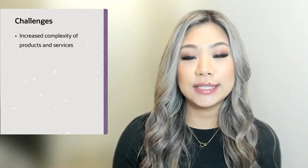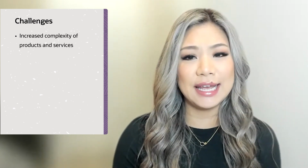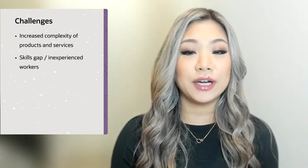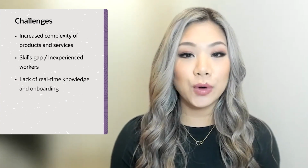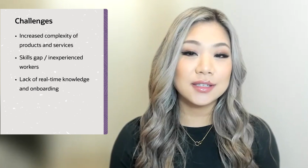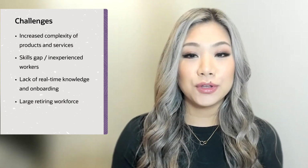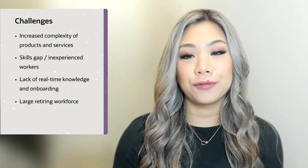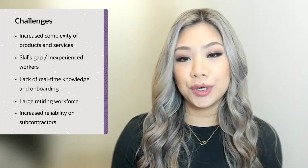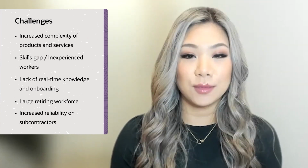Products and services are continuing to become more complex, and this complexity has created a significant gap in necessary work skills. The lack of real-time knowledge and effective onboarding has led to inexperienced and under-trained employees operating in the field. And with the shrinking pool of field resources due to retirements and more frequent job changes, the shortage of employees has led to an increased reliance on third-party subcontractors to meet service demand.